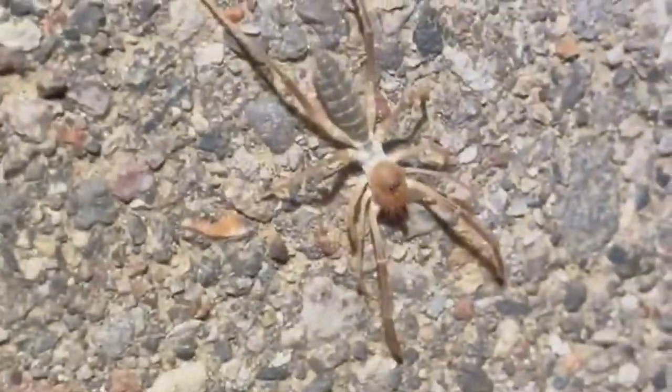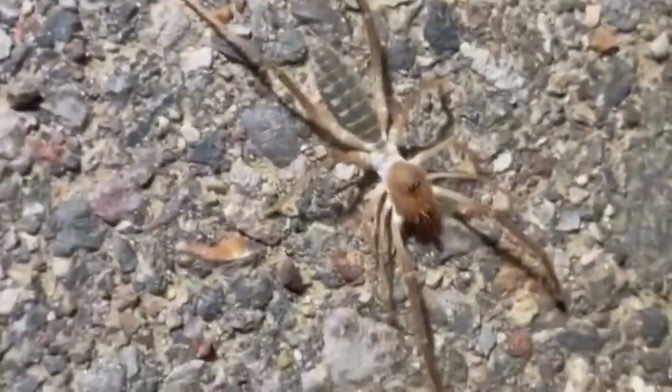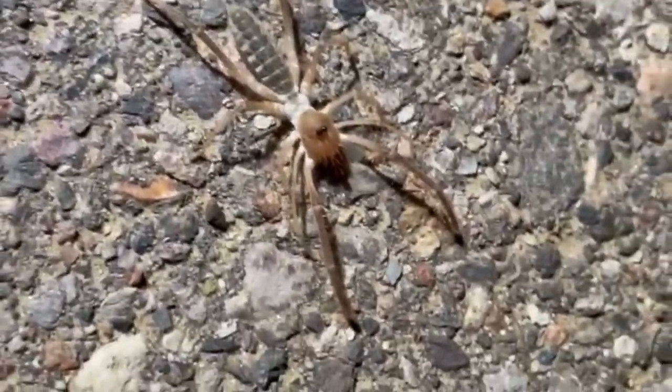There it goes. There's a spider. Is that another one? What type is that? No, that's a different one. What type is it? No, that's the same. Oh, it is. It's just smaller. Maybe that's a male and this one's a female. Wait, males are smaller? Usually.